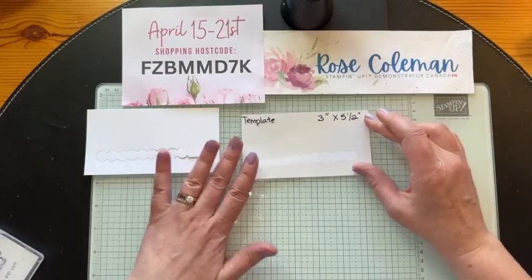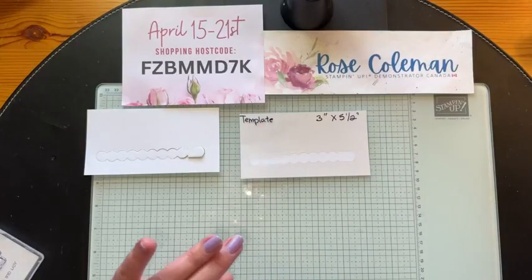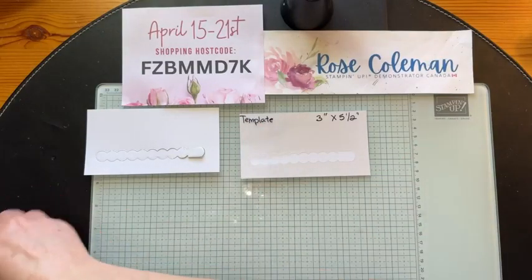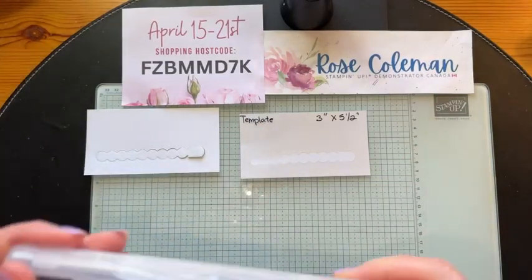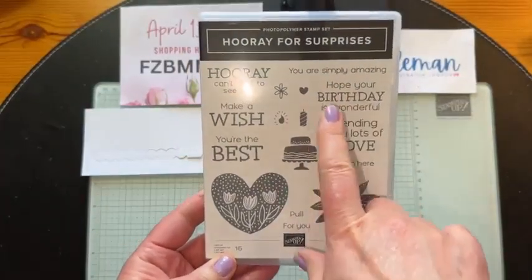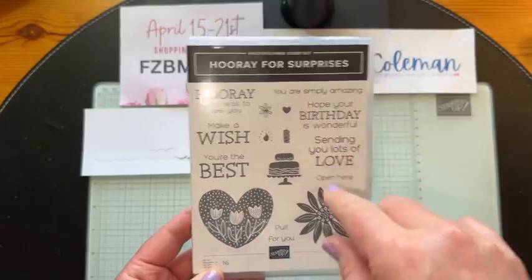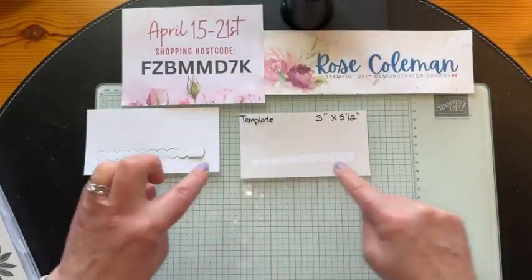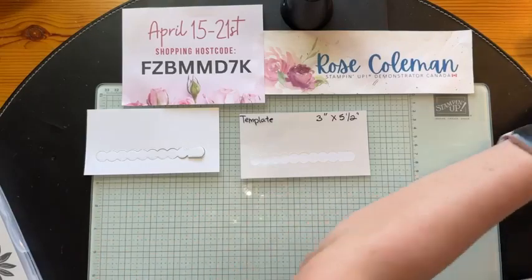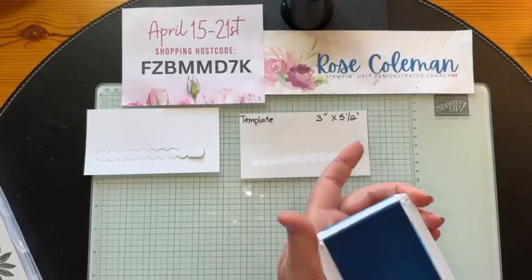So we're going to just use the template, and we're going to stamp in that middle part. All right, so now from the stamp set, oh, I see your thumbs up. Thank you, guys. Great. I'm happy you can see what I'm doing. So from this Hooray for Surprises stamp set, we're going to stamp, "You are simply amazing." So that's what's going to go in my track, and I'm going to bring in Azure Afternoon. So Azure Afternoon, open that up.